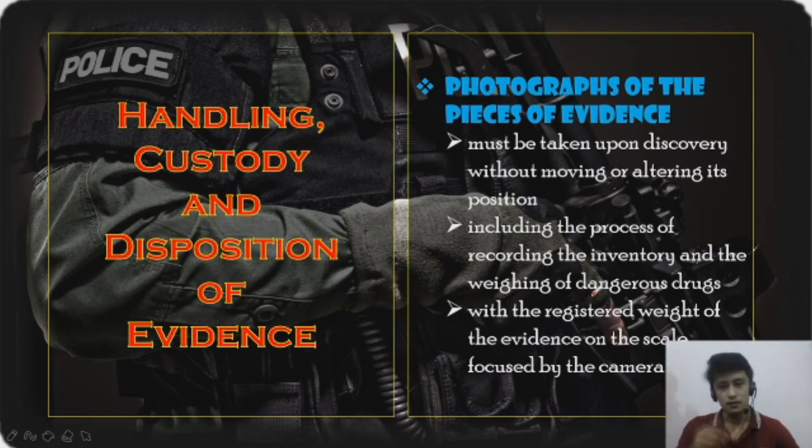Okay? As a group, you should have a photographer. Okay? And recording the inventory in the weighing of dangerous drugs. So, meron kayong scale dapat din. Okay? And with the registered weight of the evidence on the scale focused by the camera. Kaya nga sa team ninyo, sa anti-illegal drug operation team, there should be the one who is in charge in the inventory, and then merong in charge sa custody, merong in charge sa photographing, merong in charge din sa search or handling. Sabihin natin na ganun, okay? So, hindi lang kakayanin yan ng isang tao. Okay, so as an anti-illegal drug operations that is conducted by a group, usually.